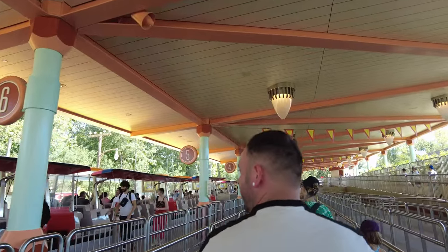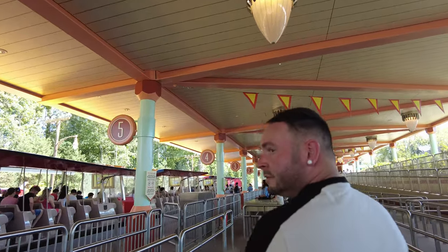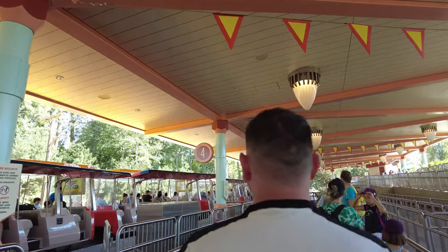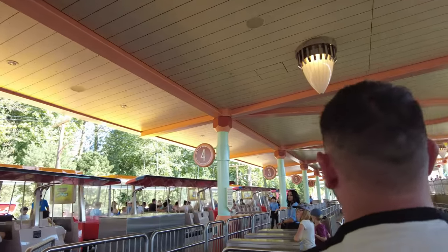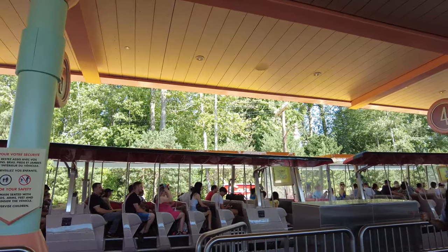That's one thing they need here. They need water rides. They need a Splash Mountain or something, or some river rapids. That would be cool. But yeah, that's what we're going on. So here we go.